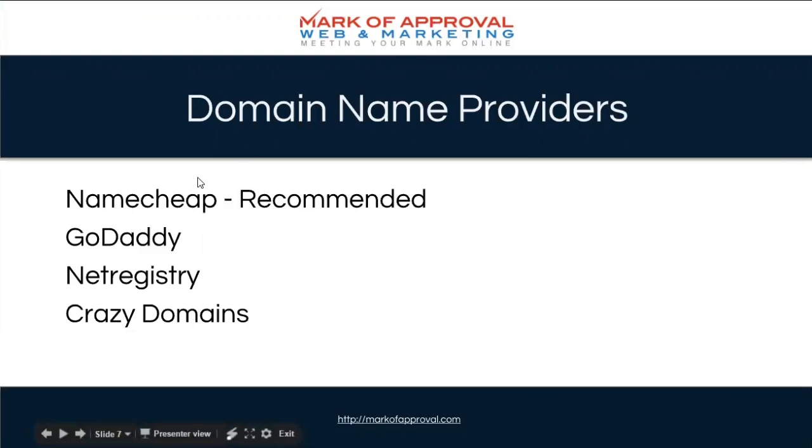So if we look here, we have Namecheap. It's my recommended domain name provider. I think Namecheap is really good because they're about $12, I think, for a .com domain for a year, I believe. But they give you almost all you need to work with it. And they don't actually hold back any upsells, which is really recommended in my case.